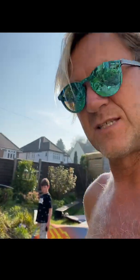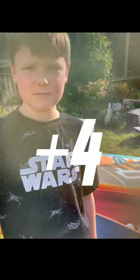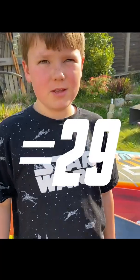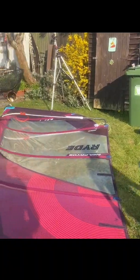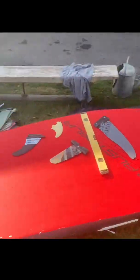There's a really simple relationship between your sail size and your fin size. That measurement is your sail size multiplied by 5 and then add 4. What is 5 times 5? 25. Plus 4? 29. Okay, 29, exactly. So if you had a 5 meter sail, you should have a 29 centimeter fin. That is a brilliant bit of simple maths. In really choppy water, if you're looking for control, you could go a couple of centimeters smaller.